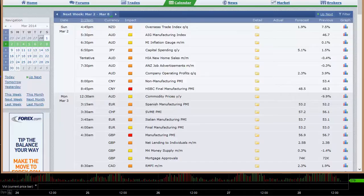Let's take a look at the data coming out this next week now and see what we can get ourselves prepared for. Keep in mind, next weekend, March 7th, is going to be the time change. So part of the world changes here in the U.S. We're going to shift times, and that'll throw the technicals off for a day or two.